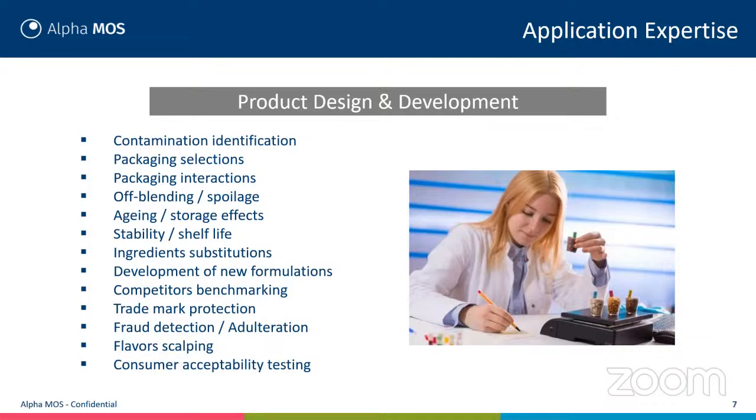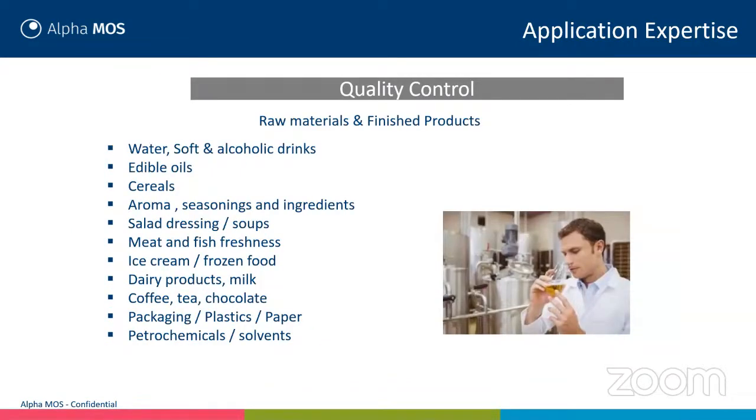And also off-blending or spoilage, aging, storage effects, stability, shelf life, ingredients substitutions, new formulation development, competitors benchmarking, adulteration, flavor scalping, etc. And speaking of the QC and QA side, no matter for raw materials and finished products, we can see products like water, soft and alcoholic drinks, edible oils, cereals, aroma, seasonings, soups, meat, frozen food, dairy products, coffee, tea, chocolate, even packaging, plastic, paper, and petrochemicals or solvents.